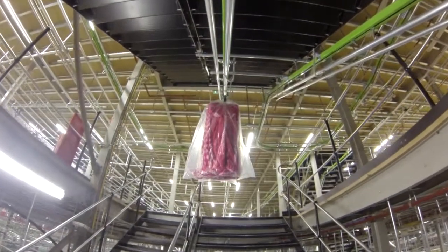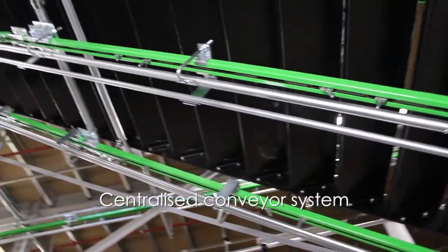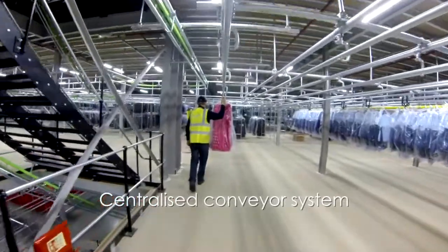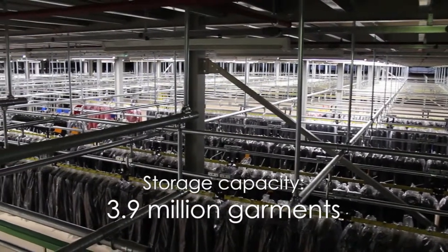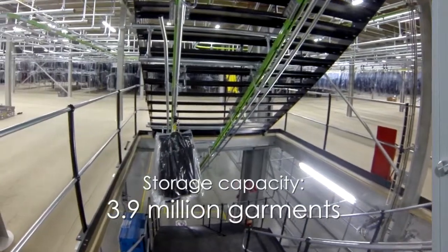30% of the product is taken up onto the mezzanine floors for storage. The central conveyor that actually brings the product up onto the floors is right in the middle of the storage floor, which means we can populate the racking from the centre out, making sure that we're always keeping product as close as possible to both the inbound and the outbound area.